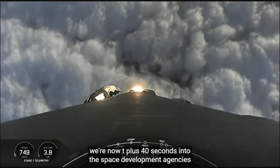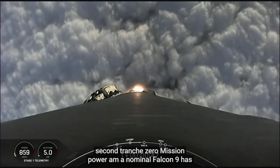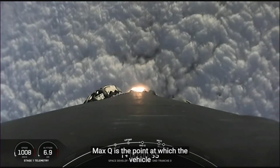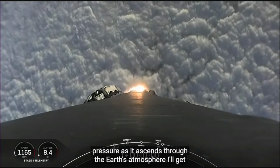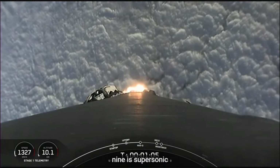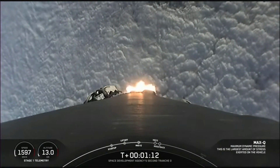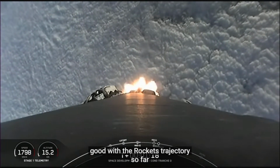We're now T-plus 40 seconds into the Space Development Agency's second Tranche 0 mission. Stage 1 power and telemetry nominal. Falcon 9 has throttled down to prepare for max Q, which should occur within the next 30 seconds or so. And max Q is the point at which the vehicle experiences the greatest amount of aerodynamic pressure as it ascends through the Earth's atmosphere. Falcon 9 is supersonic. Max Q. And there's that call out for max Q, and everything is looking good with the rocket's trajectory so far.